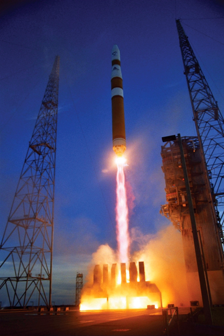Topic: Planned launches. The second GPS Block IIIA satellite will be launched using a Medium Plus 4,2 rocket in the spring of 2019.